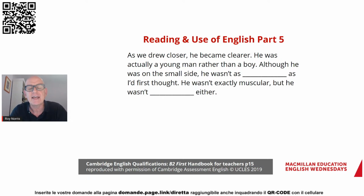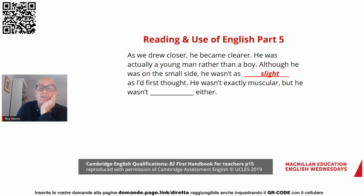As we drew closer, he became clearer. He was actually a young man rather than a boy. Although he was on the small side, he wasn't as I'd first thought. Probably what we're going to have is a word there which is similar to small, and the word in fact is slight. Possibly students wouldn't know that, and as we'll see, it doesn't actually really matter. He wasn't exactly muscular, but he wasn't either. So it's the opposite of muscular. And the word that's used in the text is weedy looking.